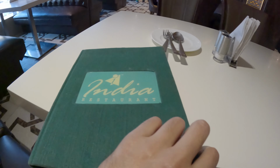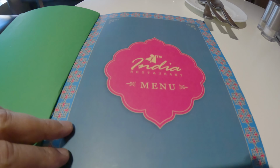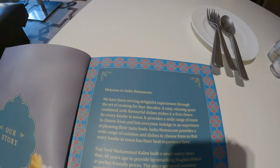Look at this. Look at this beautiful menu. It's like a book. Wow, look at this. The Indian restaurant. It's our story, it says. So Haji Muhammad Kaleem built a small eatery 40 years back. So this place has been in this neighborhood for 40 years.